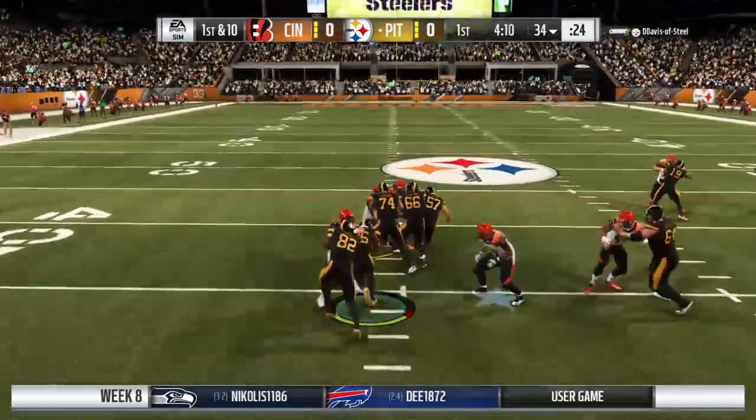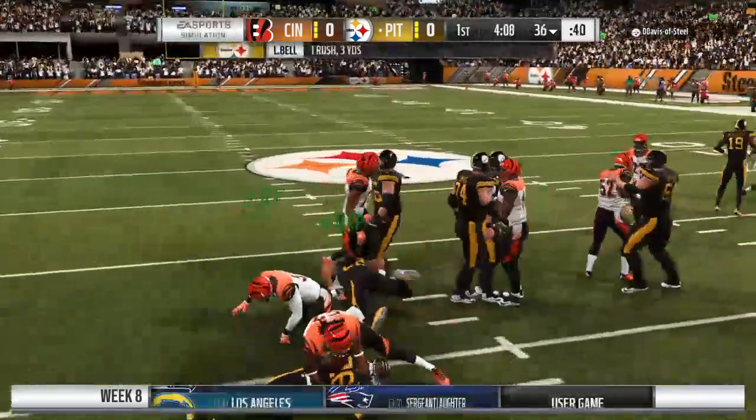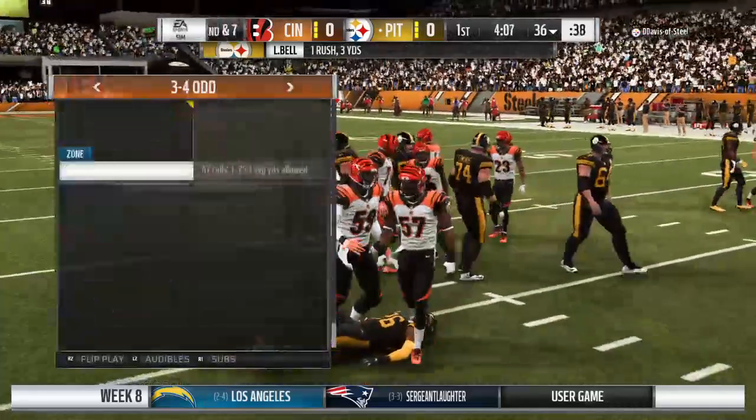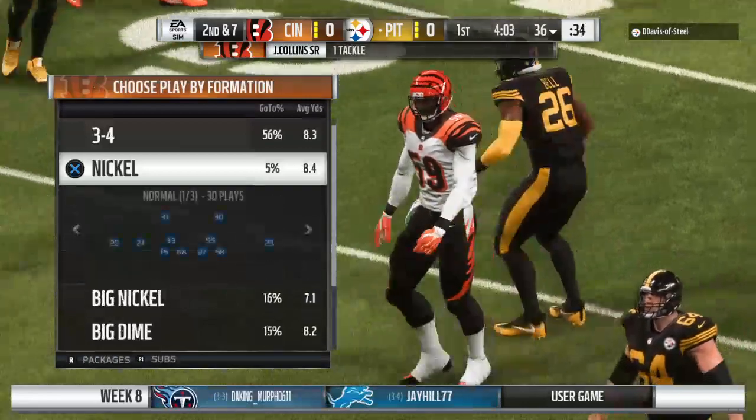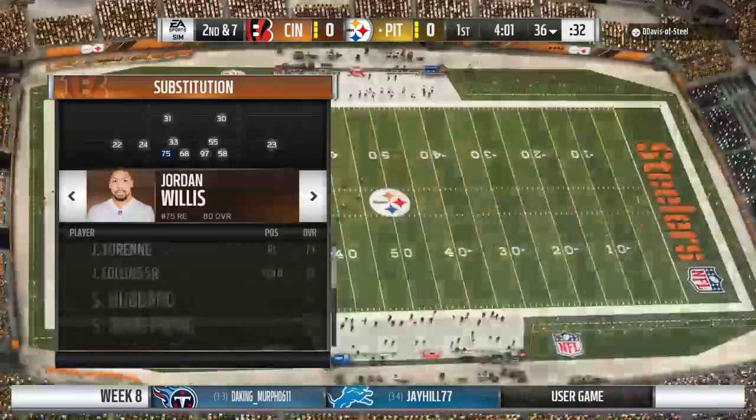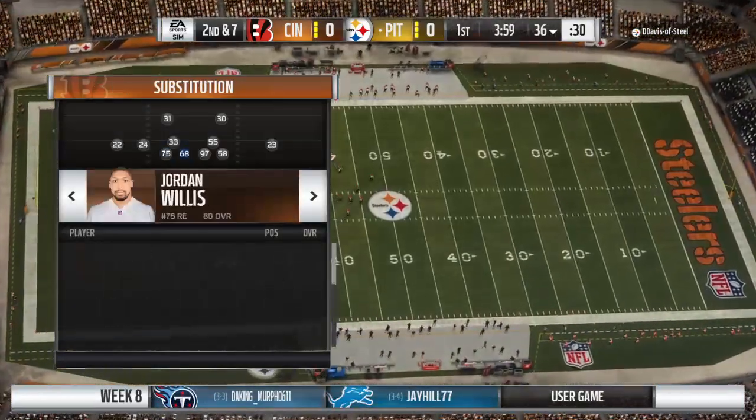Here's the first carry for Le'Veon Bell. And the hole closes quickly. He gets it across the 35 to the 36-yard line. Give him 3 on first down. It'll set up a 2nd and 7.